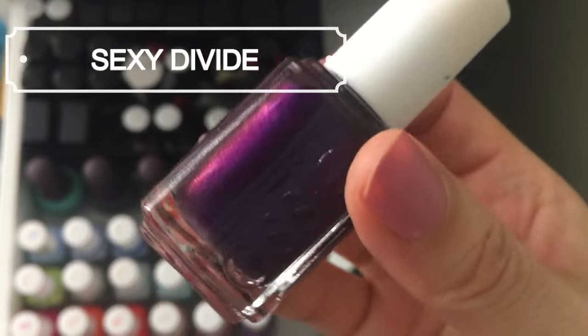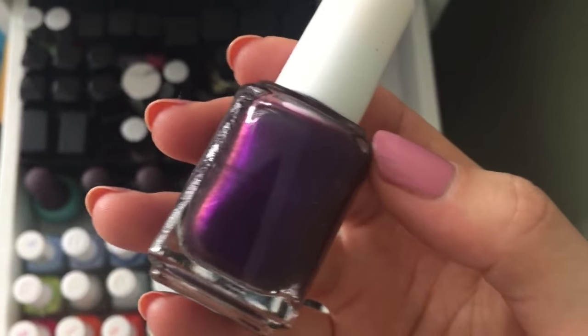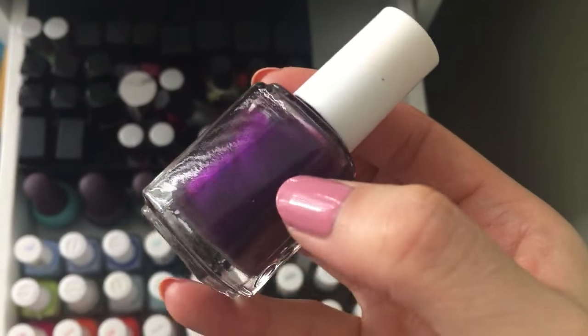This is Sexy Divide. Would you call this metallic? I'm not too sure, but as you can see, it's very shiny on the nails and it gives that shine or that sheen. It's really pretty.